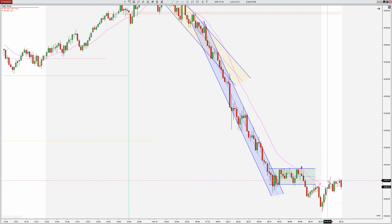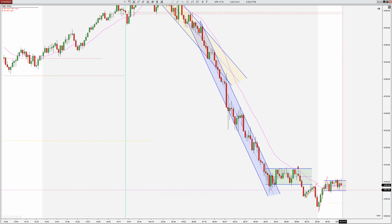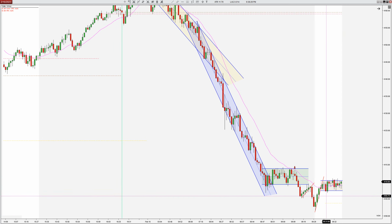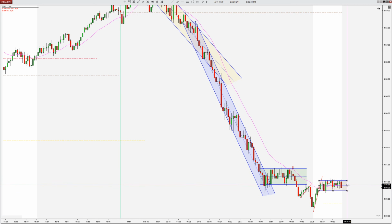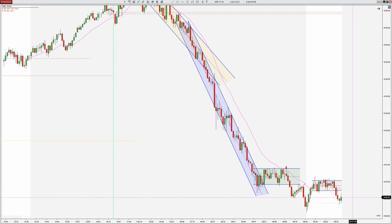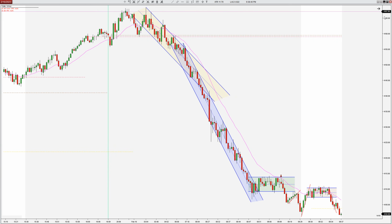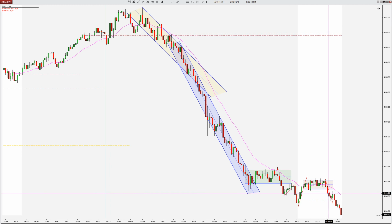Clearly looks like more congestion now. And you get like this lower high here, but it's so sideways. And now you get another lower high. Still just so sideways. I don't think I can take that. Drops down, you would have gotten the scalp. Continuing lower, looks like maybe a bigger channel.